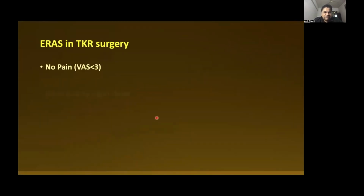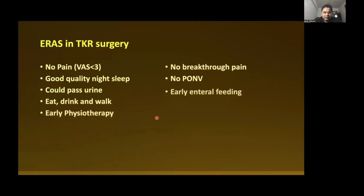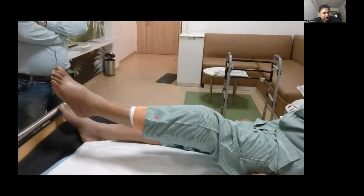So ERAS talks about good night's sleep, able to pass urine, eat, drink, physiotherapy, no breakthrough pain, less PONV. I think with adductor canal and LIA, we are able to achieve that. The four indicators for postoperative assessment are range of motion, TUG test, which is timed up and go test, ambulation distances, quadricep muscle strength. So this was our patient where we have utilized this.